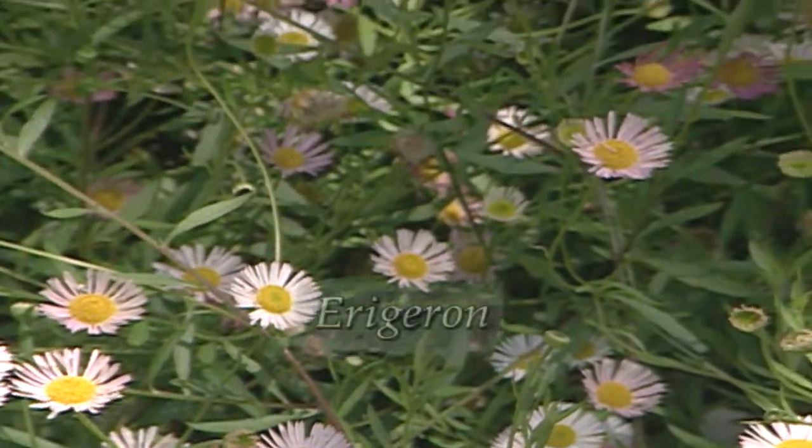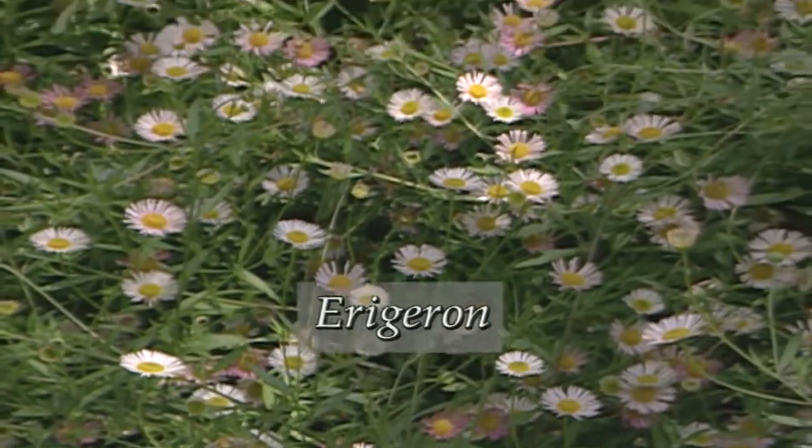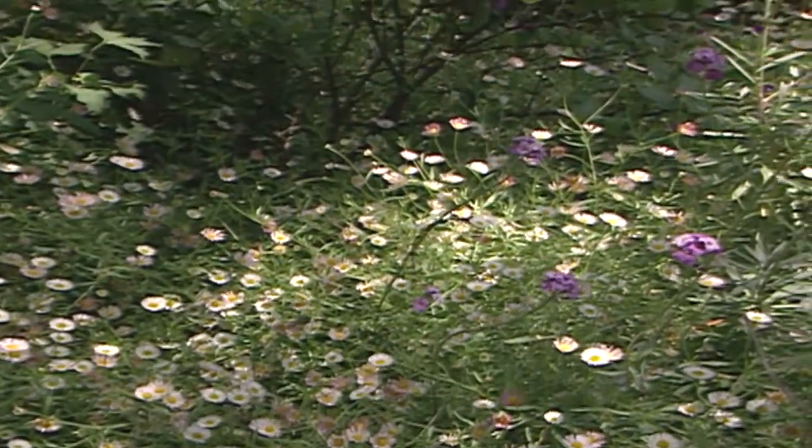Take a Erigeron, for example. When one plants one, it's a little small expression which, in just a short period of time, can spread quite alarmingly to quite some size, can almost take over your garden if you let it. What I do in my garden with the Erigeron is give it an occasional good chop, taking it down almost to the ground, and then it immediately comes back into its original shape.